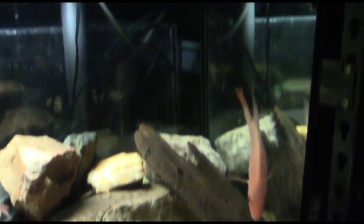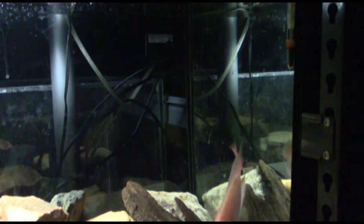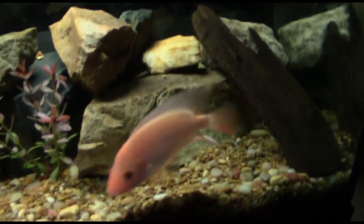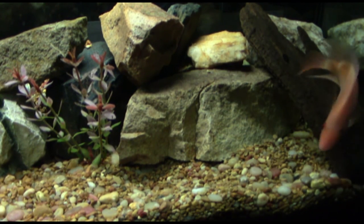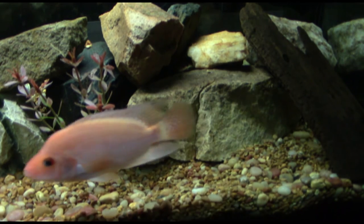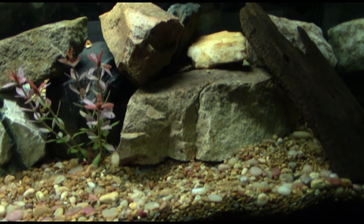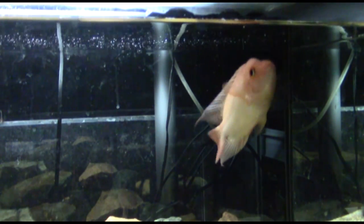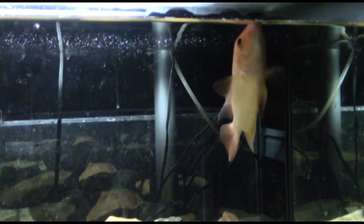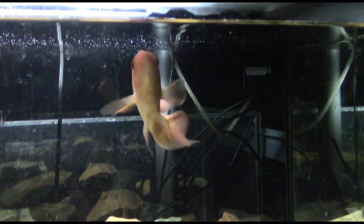I figured it was time to get back into large Central American cichlids. He's going to go into the 100-gallon that the turtle's currently in. Obviously, they're not going to be living together, because that'd be a terrible idea. I have to wait until the turtle gets moved out into a 300-gallon stock tank pond sort of setup. But yeah, that's him. He does really, really well. He eats like a big pig. I love this fish. He's awesome.